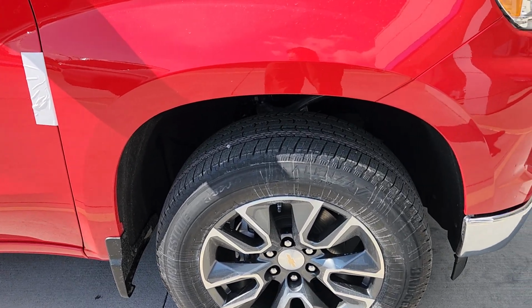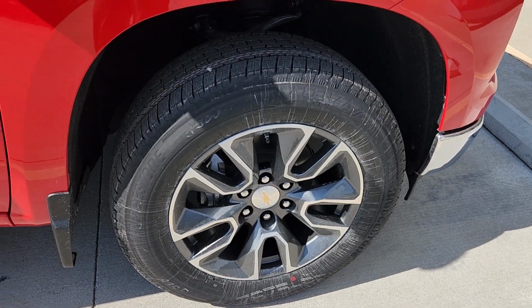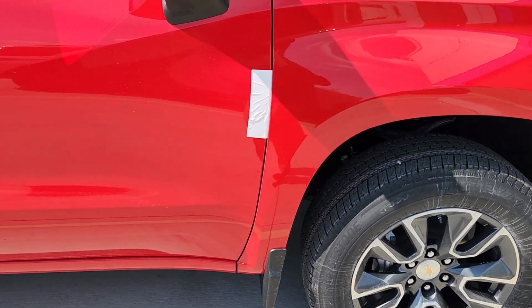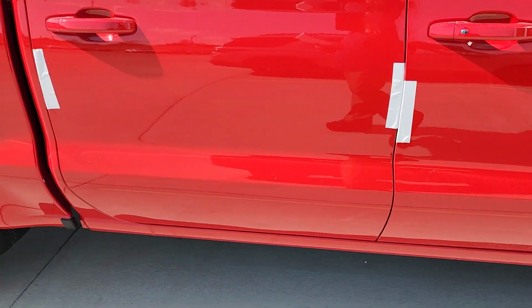We got the 20-inch aluminum wheels with the brazen painted pockets. I do love these wheels. We will be adding the black bow ties to the truck and all-weather floor liners.